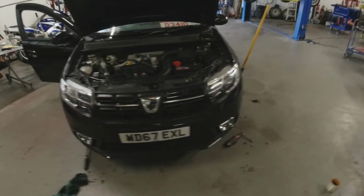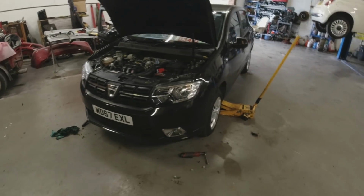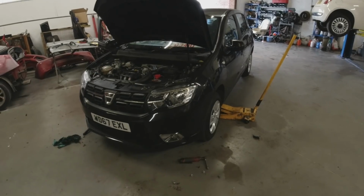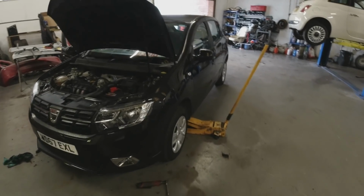We will be losing a little bit of money on this one. If we add the VAT back in, it might be a break even. But you know, all the time and labour spent on it is lost. Luckily, it's just my labour. I haven't employed anybody else to do anything on it. But he's getting a great car for the money.